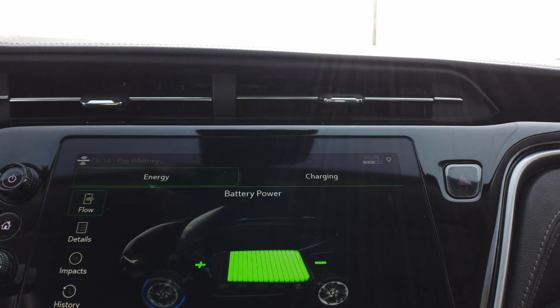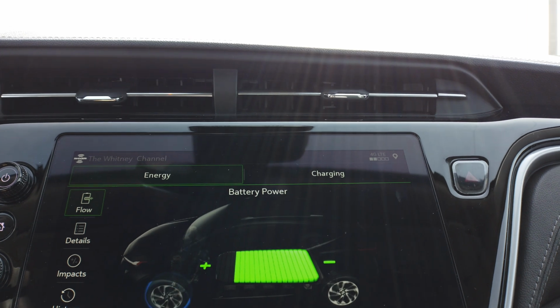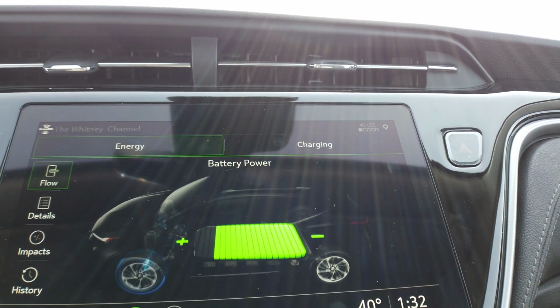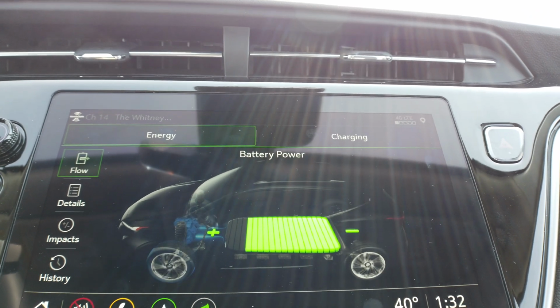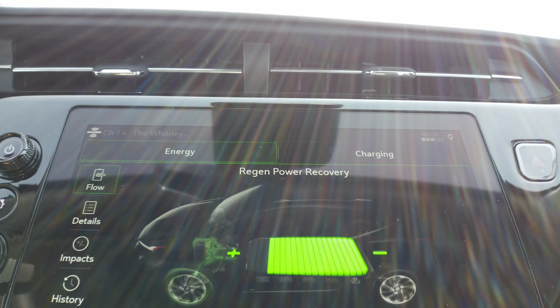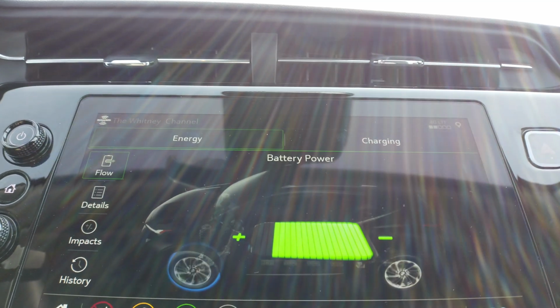If you take a look right now at the energy display, you'll notice that there's a blue going from the battery to the tires, meaning we're drawing power right now. Again, if I let my foot off the accelerator, we'll go to regen, and you'll see that green color. That means energy is going back into the battery.